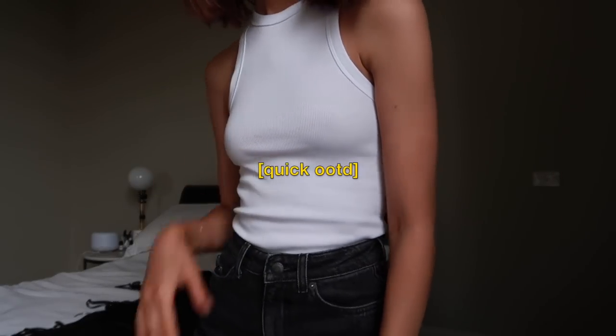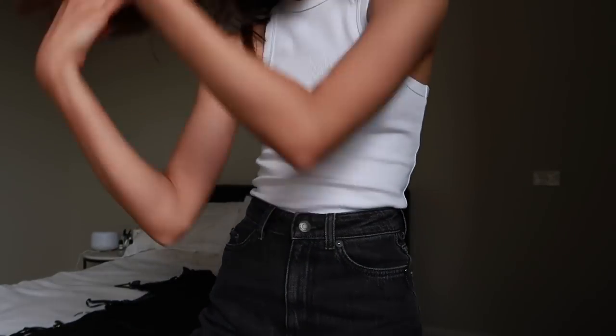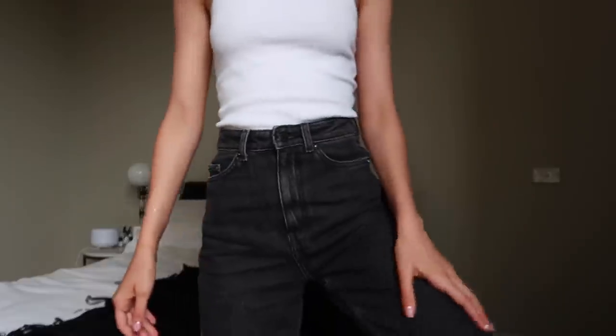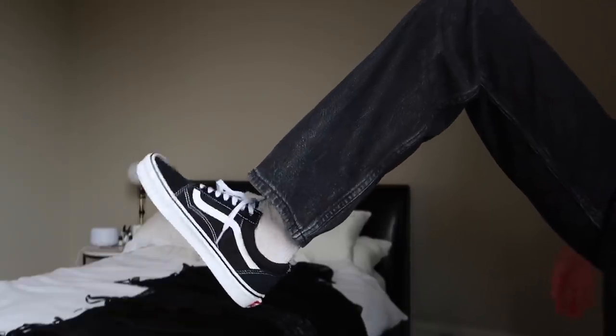Also, in case you're wondering, this is the white singlet that I was wearing in my last vlog. It's from Anine Bing. I actually really love this singlet. It's really thick, so it's really nice material. And I'm just wearing my black Weekday Row jeans, which I always wear. And for my shoes, I'm just wearing my old school black and white Vans.